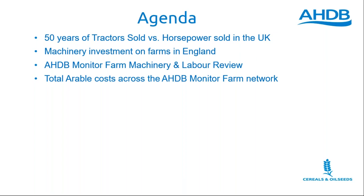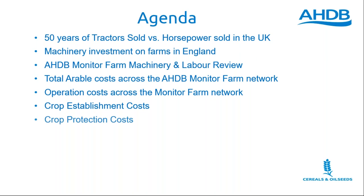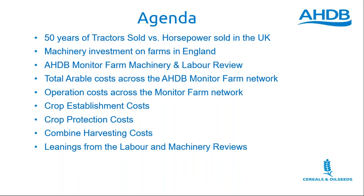Then the total allowable costs found on the Monitor Farms, and then we'll go back into greater detail on operation costs in various parts of the farm. We've got some detailed costs on drilling and cultivations, crop protection, sprayers in particular, and combine harvesting costs as well. We'll pick up some learnings from the labour and machinery reviews, and some final thoughts before handing over to you for some questions. As Richard says, if you've got a burning question, do just type it into the box, and we'll answer it as best as we can.